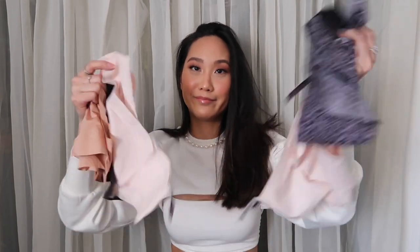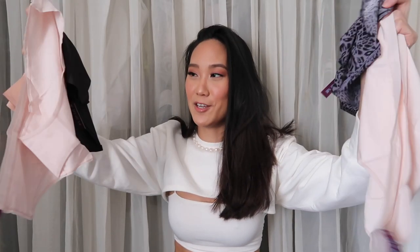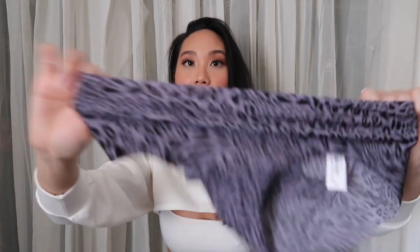All right, so the last couple of things that I got are just some underwear. So, I mean, you can never have too much underwear, and these are regular bikini style underwear. So what I really like about them is that they have a lot of styles in this really stretchy and silky comfortable material. So I believe I got a lot of them in similar styles.